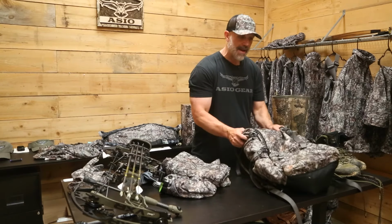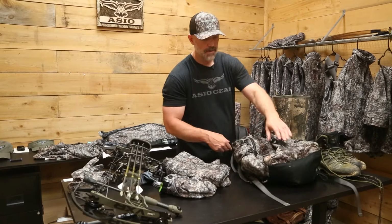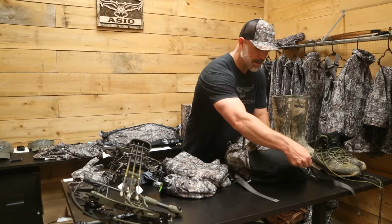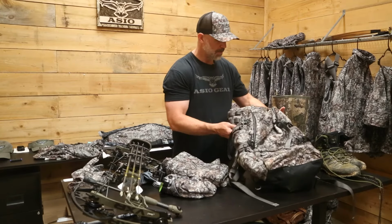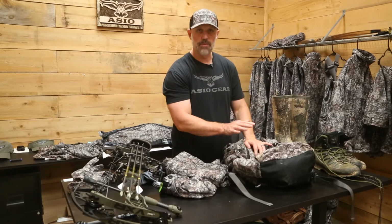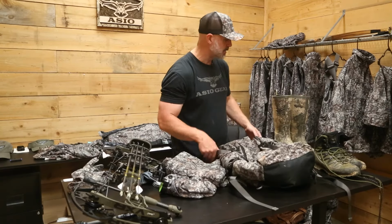I've obviously got our pack. This pack is awesome. It's a bow hunter's dream. I've already got my pull-up rope in here. It's right there for when I climb up this evening to hook my bow up, pull it up. And then we've got a whole YouTube video on this pack at Joe Miles Hunting on YouTube if you want to dive into the pack.